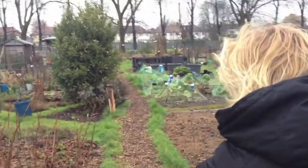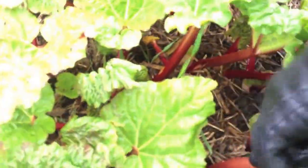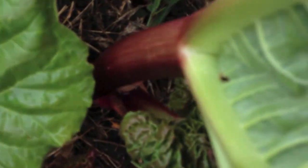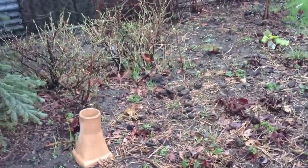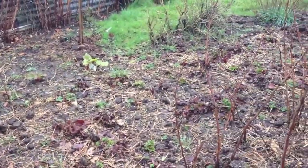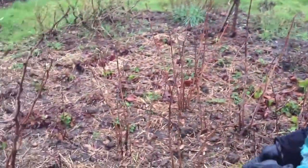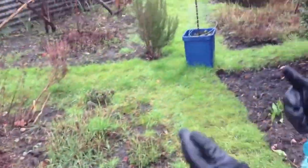And you can see the rhubarb is starting to grow. Even with this cold weather, what you would do is pull these stems and use this bit here. Even now you can see the gooseberry bushes, they're all starting to leaf up. It is amazing, even with this cold weather when we don't want to go out, everything's starting to come to life. Strawberries, this is all stuff that should start happening April onwards.